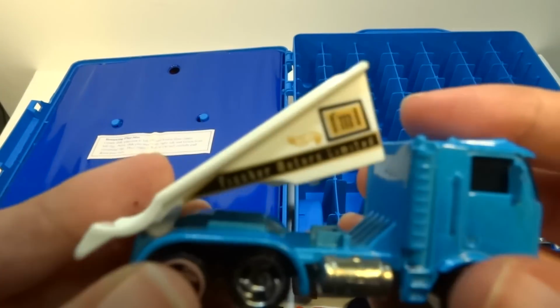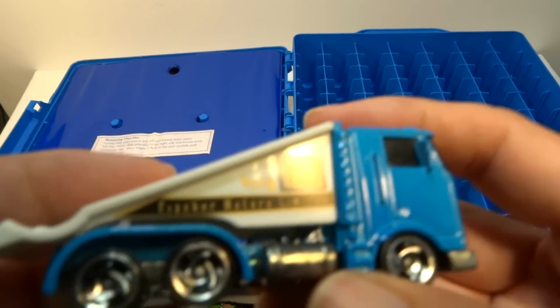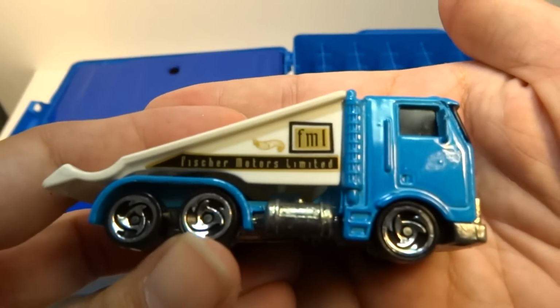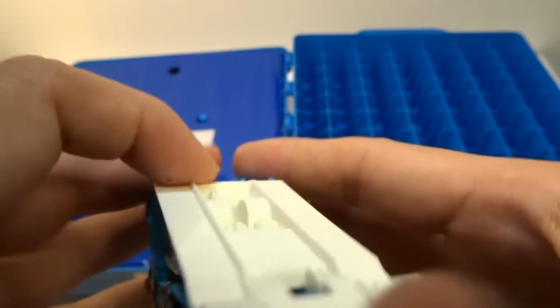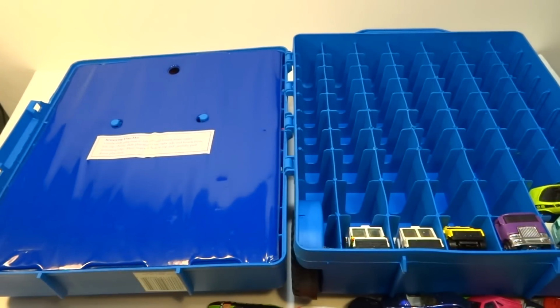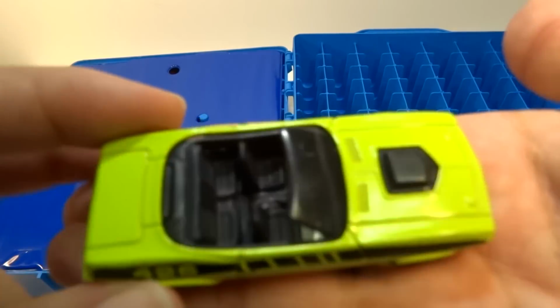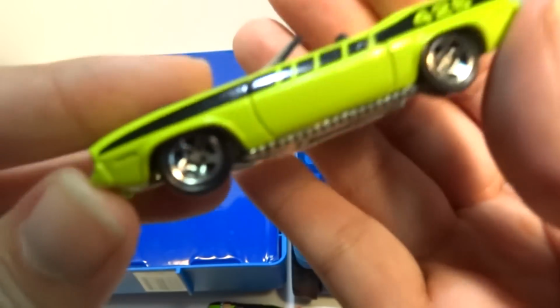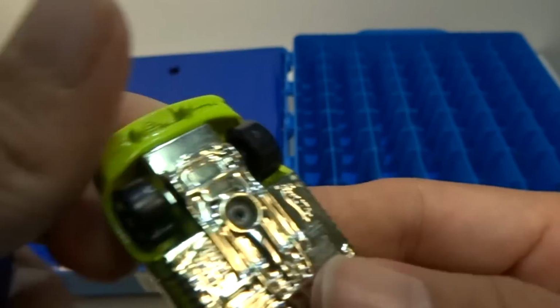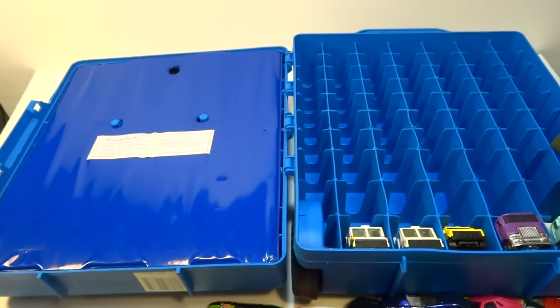Okay. Oh, another one of these. And what does that say? FML. Fisher Motors Limited. Yes, because that's what FML stands for. And next we have... Oh, this goes to something else. Alright. 426. I want to say Barracuda, but I'm probably wrong. Can we focus? King Cuda. It is indeed a Barracuda of some type. There's pieces of stuff in here.